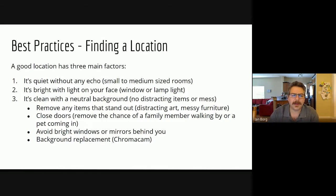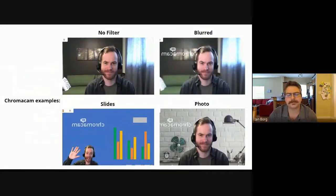The next thing we're going to talk about is background replacement, chroma cam specifically. Now, what a background replacement does is it takes the image it sees of you and it does exactly what it says. It replaces the background. This is a very handy tool, but it's not one that's recommended. I think it's a little bit of a gimmick, to be honest.